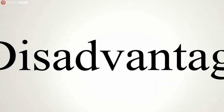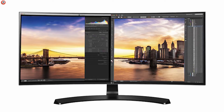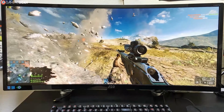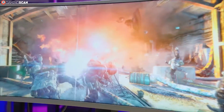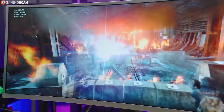Let's first take a look at some of the disadvantages of gaming on an ultra-wide monitor. The first and biggest problem is that the 21 by 9 aspect ratio simply isn't universally supported. If you are playing a game that doesn't support this aspect ratio, one of the following two scenarios will happen. Either the image will get stretched to fill up the entire screen, or the edges will simply remain unused.